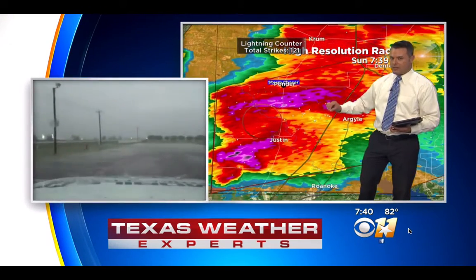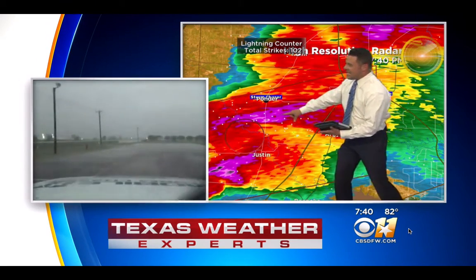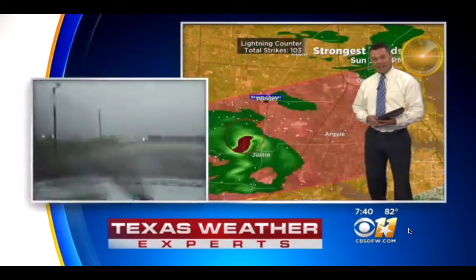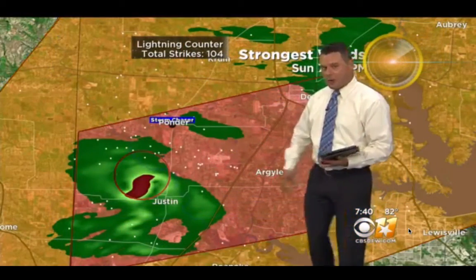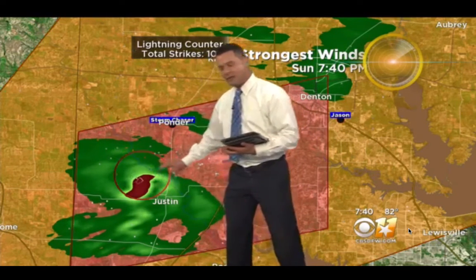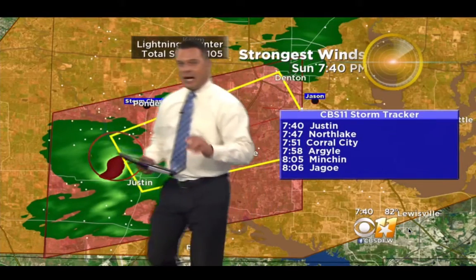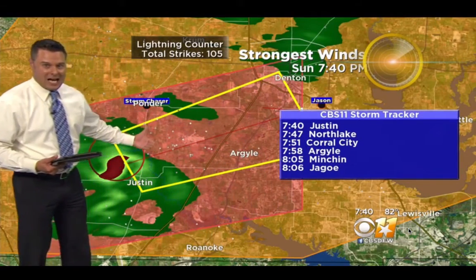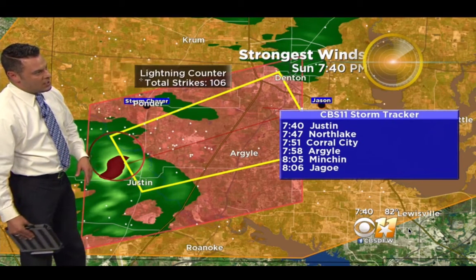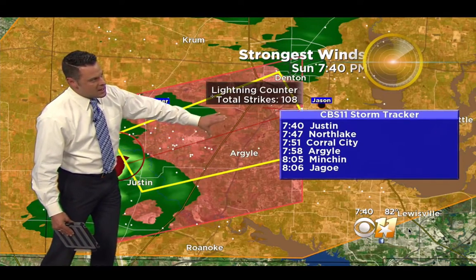This is one that you need to make sure you're paying attention to, especially if you're living in parts of Denton County, as this is pushing its way northeast at about 25 miles per hour. Not a fast-moving storm, Jeff, so that's why we're definitely seeing, look at that shear just really coming up right near Justin. If you live in Justin right now, please make sure that you are in shelter. Again, Justin 7:40, North Lake 7:47, Corral City at 7:51, Ponder about 8:05. So that's where we're still seeing the path of this storm.